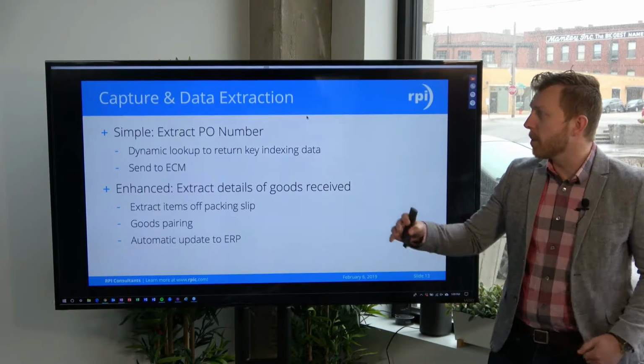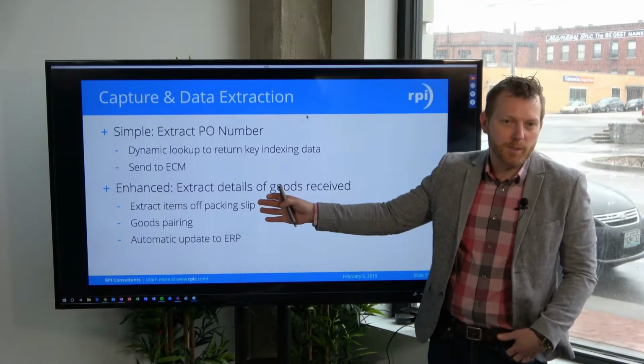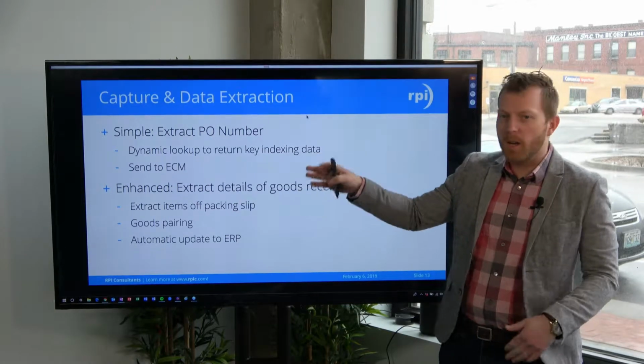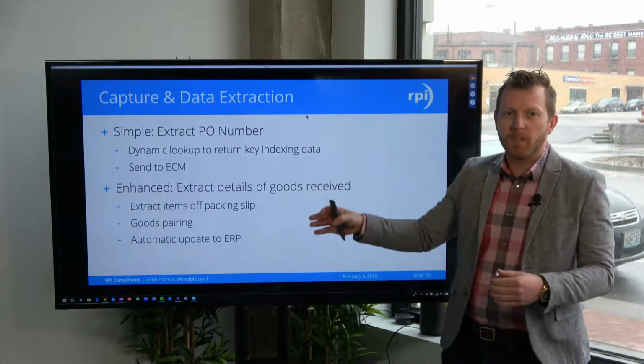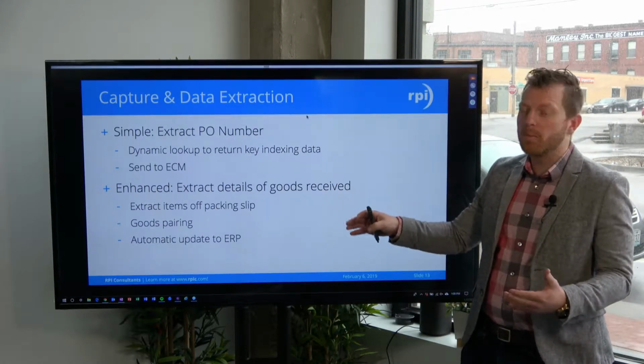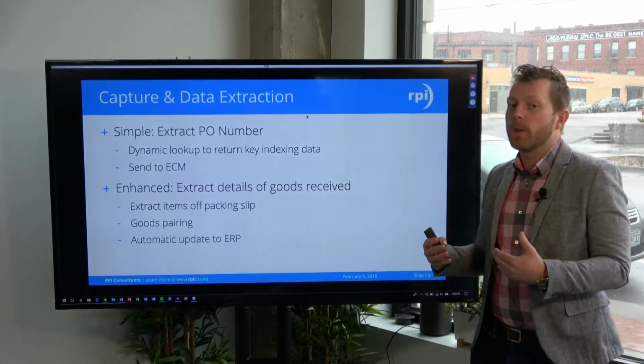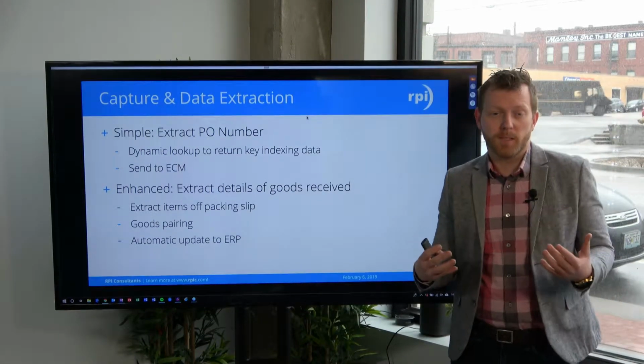What we've basically broken down is a simple solution and an enhanced solution. These aren't a one and done type of thing. Multiple facets can be incorporated in either one, but this is just to get your head around what could potentially be done with Kofax TotalAgility in terms of packing slip processing.